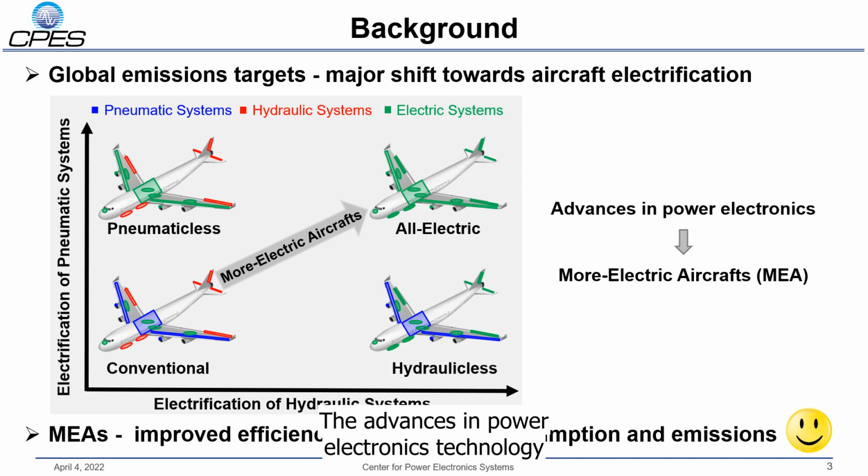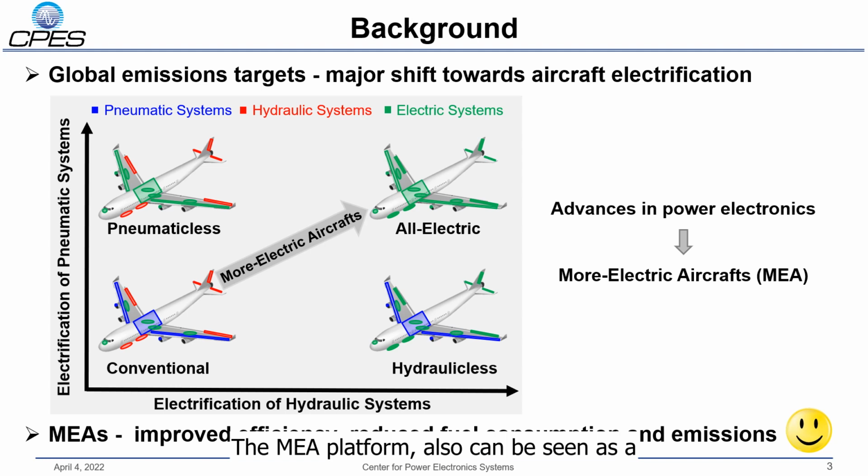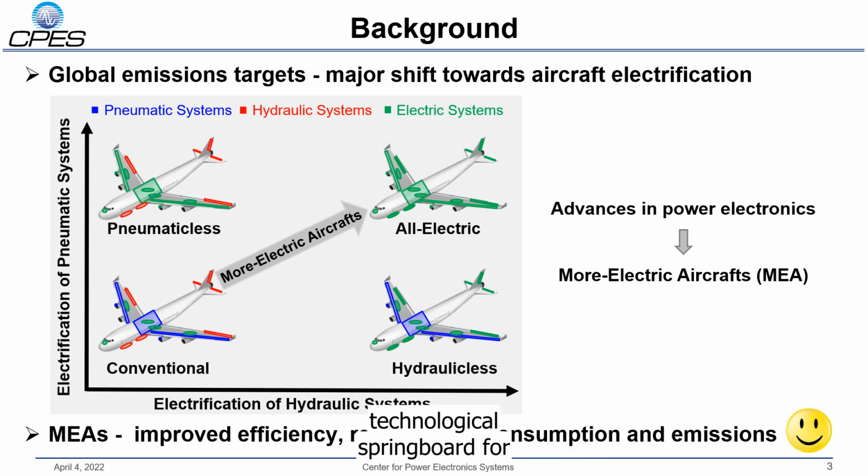The advances in power electronics technology have enabled this evolutionary trend, wherein each successive generation of aircraft has employed more electrical equipment in place of hydraulic or pneumatic systems to enhance its operational efficiency. The MEA platform is also seen as a technological springboard for future all-electric aircraft.